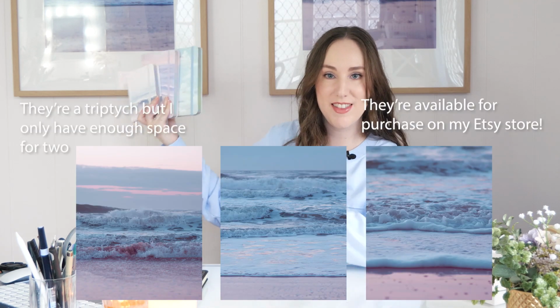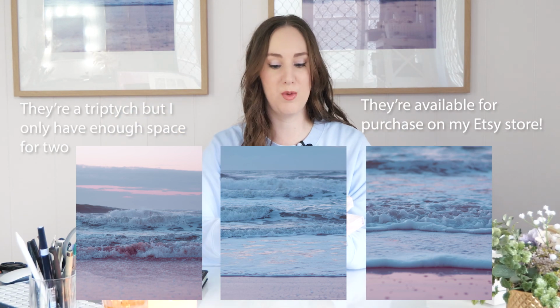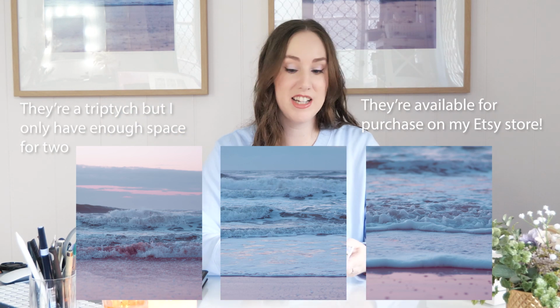I don't know how well you can see the artwork that's behind me here. These are photos that I took at a beach near where I grew up, and I thought, they're kind of similar vibes, like my style, right? These ones especially. This one may be a little bit less so, but I think I'll still use it.